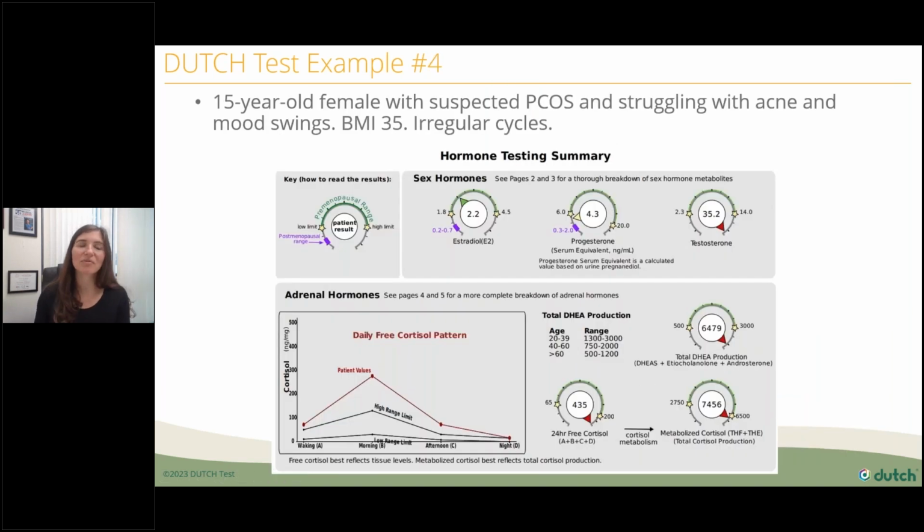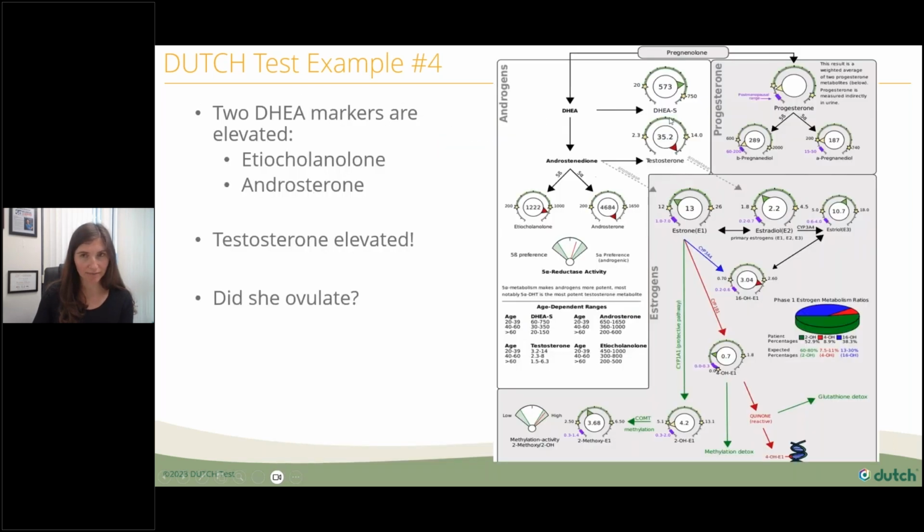All right, and example number 4. I'd say I see this quite often. A young woman with suspected PCOS, she's got some of these symptoms of high androgens, obese BMI, irregular cycles. But look at her testosterone, 35.